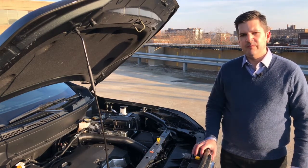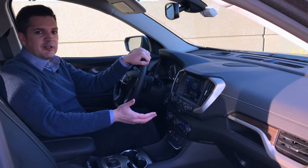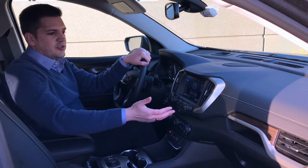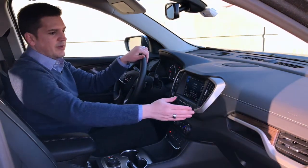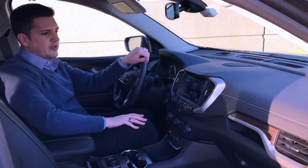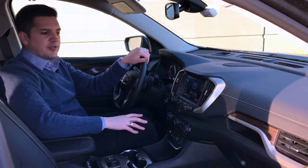So I think if you're going to keep it, I think they've done a pretty decent job with that. As you'd expect with the Denali package, this is the most upscale of the Terrain interiors. It starts with the dash. You have the stitched dash covers here, and the wood grain, and the kind of metallic look here as well. I think it's very nicely styled. More metallic look here around the center stack, here on the steering wheel. All looks very nice. If you start tapping around, you can find some hard plastic, but generally it's pretty nice.